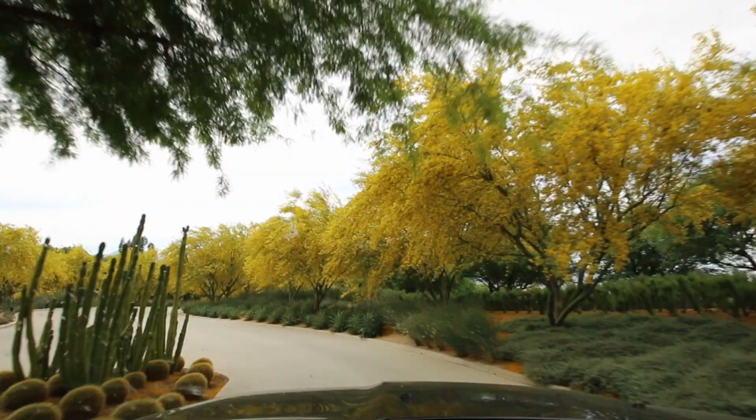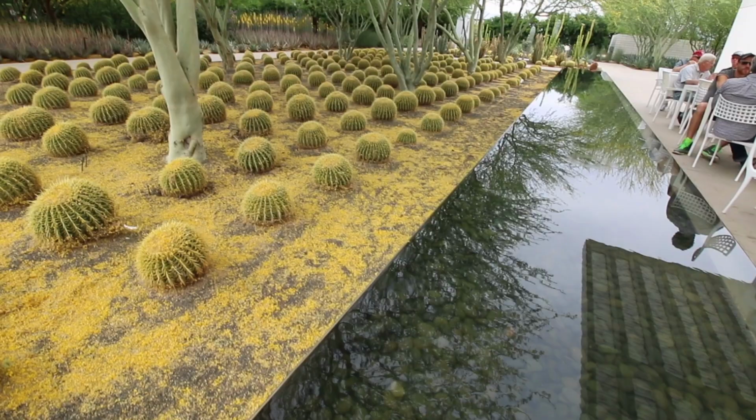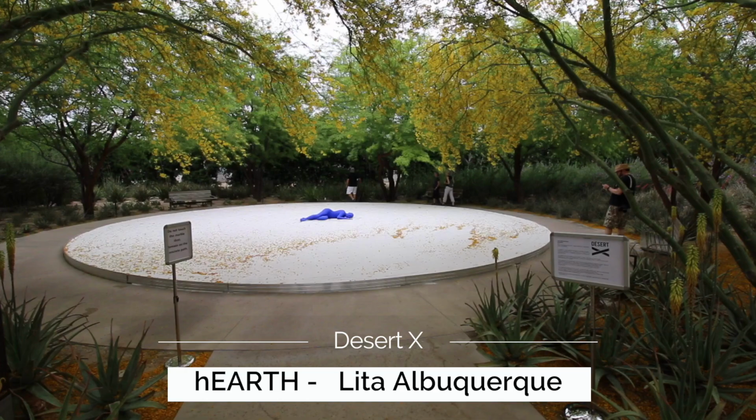The Ace Hotel is ground zero for Desert X, so that's where we were just at. We got a map so that we can find all the other spots. So we're at Sunnyland Gardens, and I believe this exhibit is called Hearth.